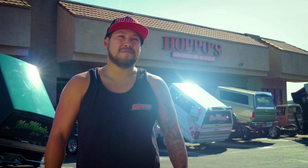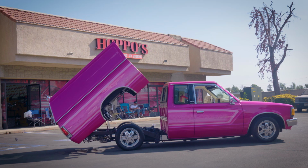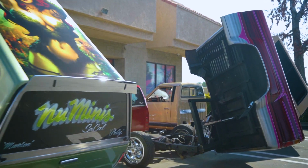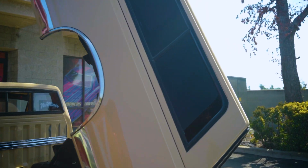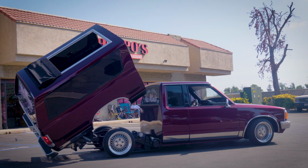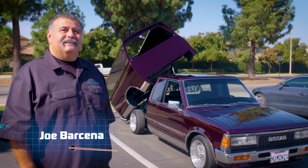Every guy's dream that was in the 80s, this is what everyone wanted, was dancing beds. And if all these satisfied customers are anything to go by, Hoppos must be doing something right. It kicks ass.